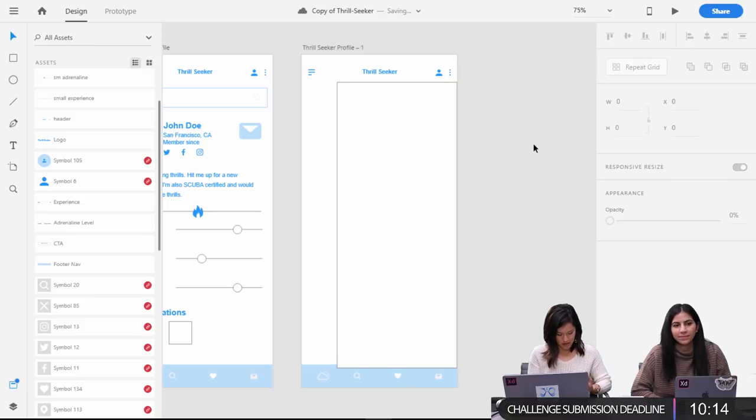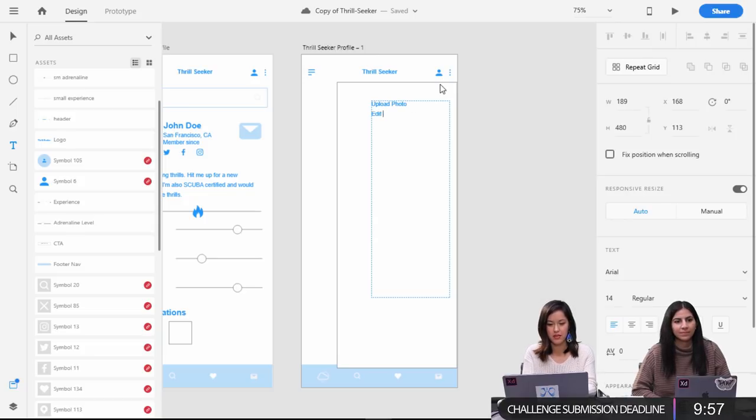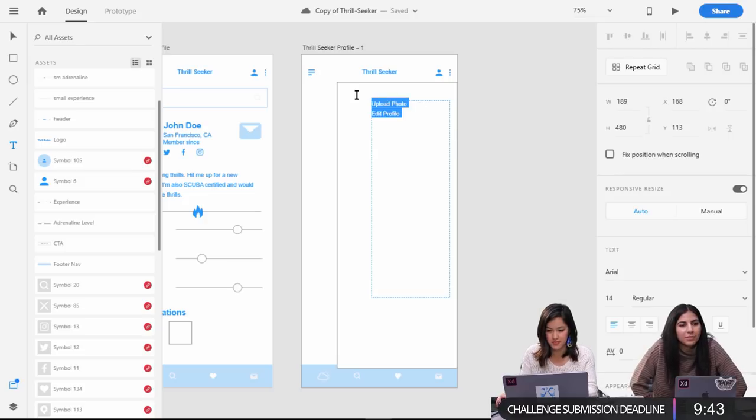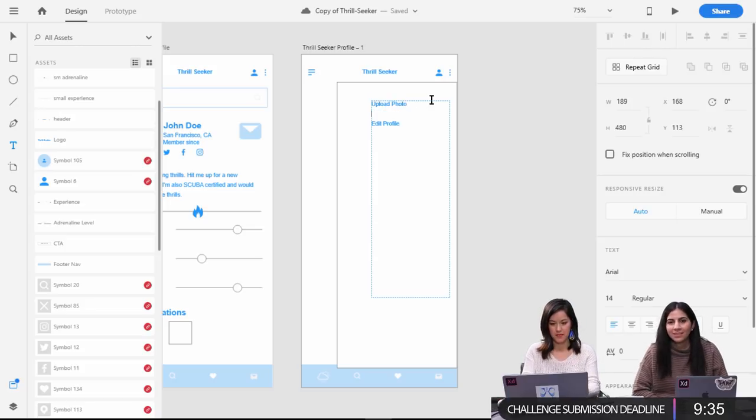Okay. Yeah, so they have a little slide. You can have your icons and windows there. So let's see. Upload photos. Edit profile. What else? So Mosher is saying some recent thrills that they've recently participated in, and Anel is saying GoPro videos. Yeah. Very cool.